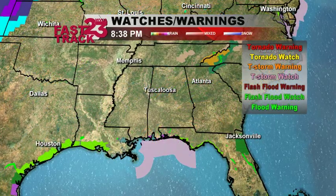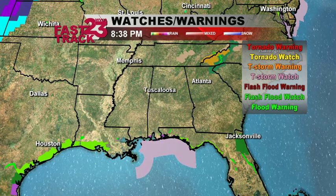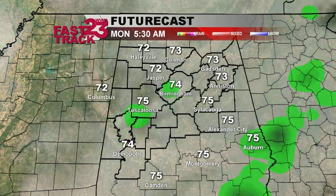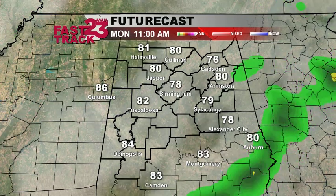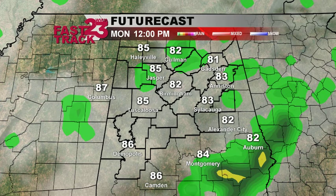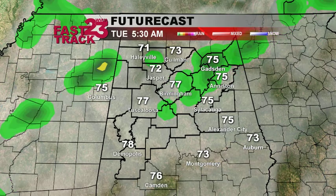Our current watches and warnings: big change over the past 24 hours. We're finally warning and watch free across central Alabama. Once we get into the early morning hours, after we deal with clouds and isolated showers overnight tonight, we'll start things off a little bit calm in the morning, but we'll start seeing some pop-up showers later on around lunchtime. By tomorrow afternoon, starting off our work week, we'll be dealing with lots of pop-up showers and maybe even a few stronger ones, making a little bit more of a heavier downpour, as well as a few rumbles of thunder for our Monday afternoon and evening.